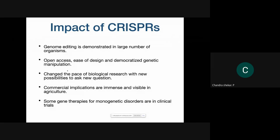Particularly of interest is the crop species. Most of these crops which we see, its application in agriculture is huge, and in most of these crop species, genome editing is demonstrated, and people have shown that they can change the genome, they can delete, add, they can change the bases, all these things.